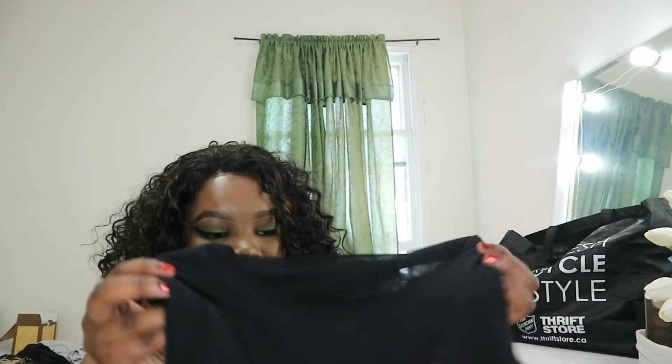So yeah, this top, I don't know how much I got it for, but I know it was like $5 maybe max. And I got this from Goodwill, but I didn't say that already. The other top too was from Goodwill as well. No, I'm sorry, it was from the other location, the thrift store. So yeah, this one, I can't wait to wear it as well when I lose weight.